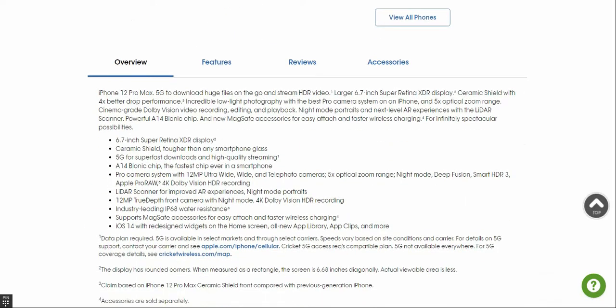It says here: iPhone 12 Pro Max 5G, to download lots of MB and stream HDR video. A 6.7-inch Super Retina XDR display. Ceramic Shield with 4 times better drop performance. Incredible low-light photography with the best pro camera system on an iPhone, and 5 times optical zoom range. Dolby Vision video recording, editing, and playback. Night mode portraits and next level AR experiences with the LiDAR scanner. Powerful A14 Bionic chip and new MagSafe accessories for easy attach and faster wireless charging.